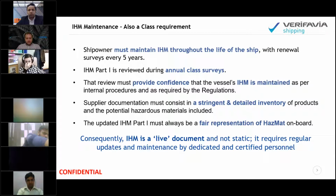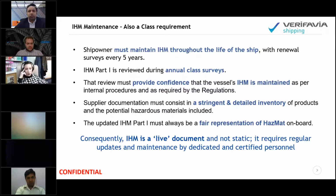Consequently, the IHM is a live document. It's not static. It requires continuous updates, regular updates by dedicated staff and certified personnel. You need personnel that know their job, that are hazmat experts, that know how to screen POs, and you also need resources to track and follow up with suppliers in order to collect the SDOCs and MDs. And this also requires IT in order to facilitate this process.